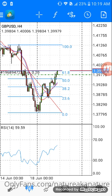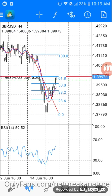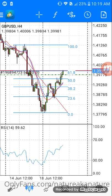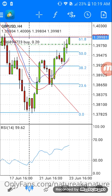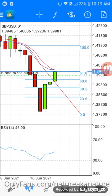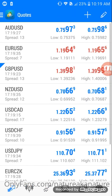Price retraced all the way to the 61.8 retracement level so far. Let's see if it wants to go higher, maybe even more before heading back down. Who knows? Or going back up. So we'll just play it by ear, just to see what's going on, and keep checking on the visual charts. For this, you can get out of this trade for the day. Let's just get out of the trade for the day.